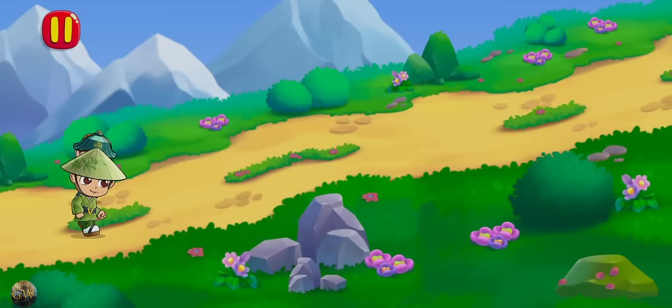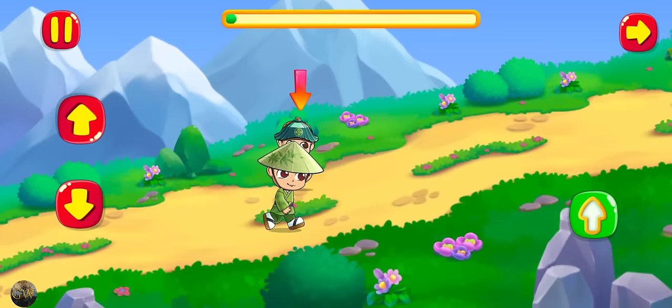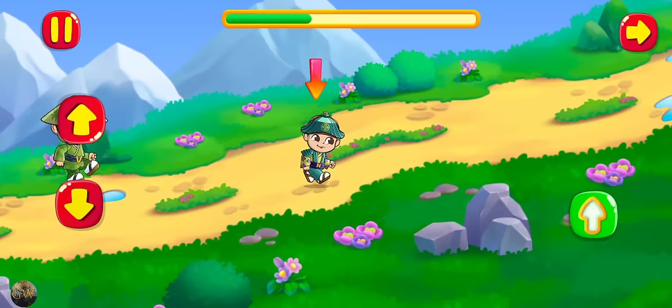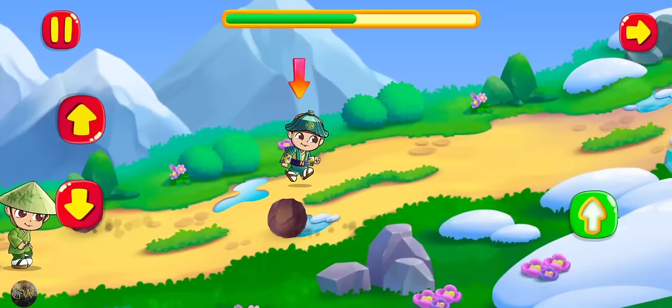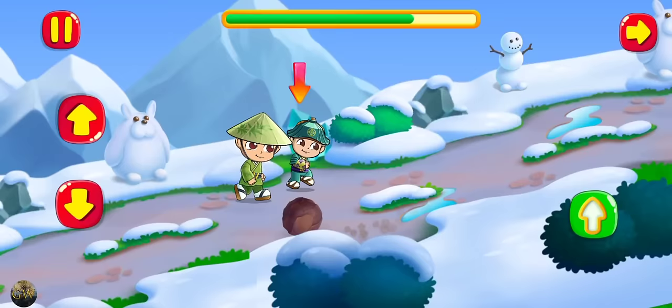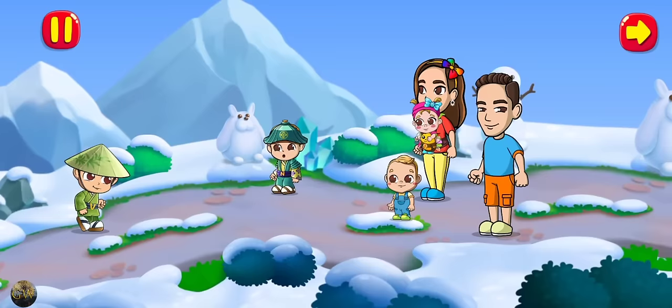Choose a character. Use the arrows to move along the paths. Let's race. I'll be the first. Press the green button to jump. Be careful and avoid obstacles. What a beautiful view! I am faster!